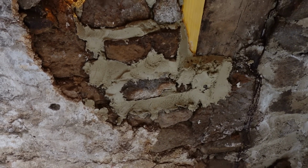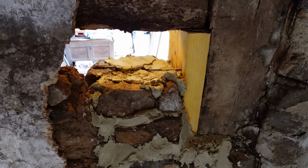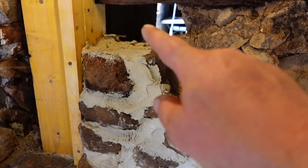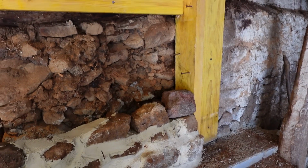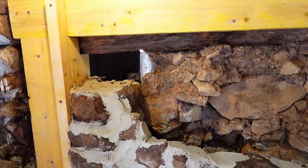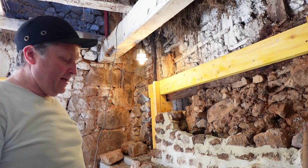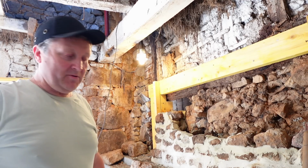So it's coming along just nicely. A few more courses and we'll fill that hole up. So look at the other side. There we go, we're just building this pier up, and then we'll extend it right the way into here. Yep, making good progress. I think they should invent a camera for builders who've got messy hands all the time. Maybe a remote control or something.